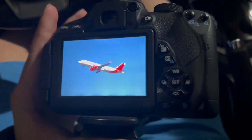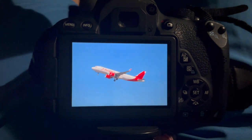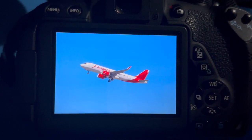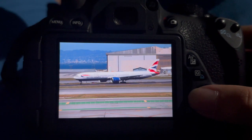So let's start off with this one, the Avianca A321neo, if I can focus. Come on. Hang on, guys. It's going to take a while. There we go. So here's the Avianca A321neo right there. Looking pretty nice. Next up, we have this British Airways 777. Also a very nice photo.